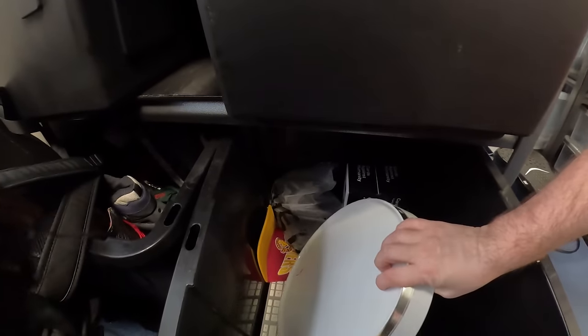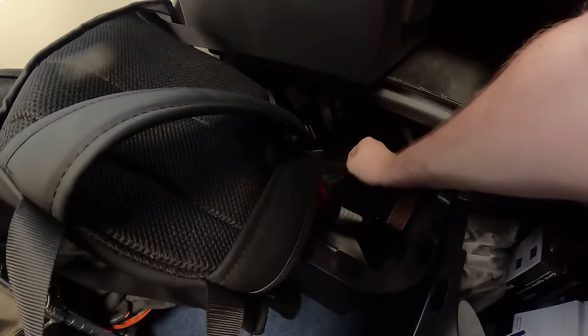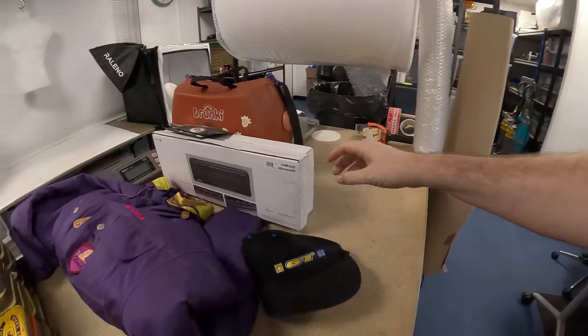So in G we have a hat, so that's in here. Okay, that is not the hat I'm looking for. That's not good. Is this the hat here? That's because that's G and that's H. I was looking in the wrong one and this hat's now dirty.